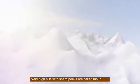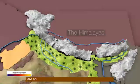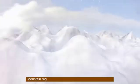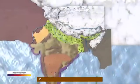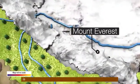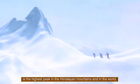Very high hills with sharp peaks are called mountains. The Himalayan mountain ranges are an important example of mountains and lie in the north. Mountain regions have a cold climate throughout the year. There are many peaks in the mountains. Mount Everest on the Nepal-China border is the highest peak in the Himalayan mountains and also in the world.